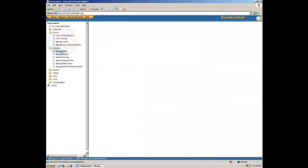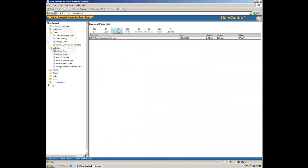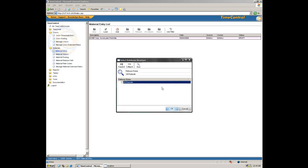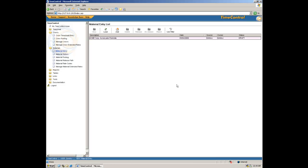When we look at materials, it's very much the same, except materials are not bundled like a crew is. If we add a material entry, we have to say, well, this is materials and equipment for the Baker site. Perhaps that was done on the 8th of April. We can copy a previous one if we want, and we get a possible release path. We can predefine release paths for materials because they're handled a little bit differently than labor. And we can say, maybe materials is approved one way, material for the Baker site is approved another, perhaps equipment for the Acme site is approved in yet a third way. In this case, we've only created one, but we can make as many of these as we wish.